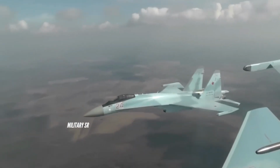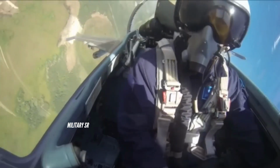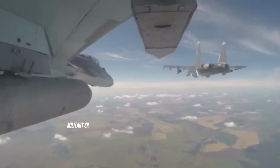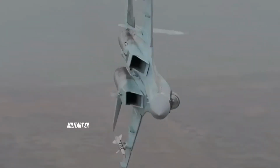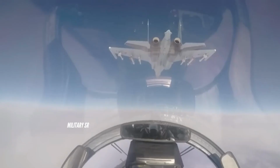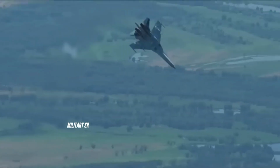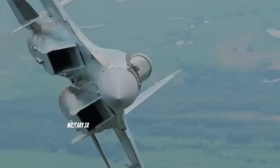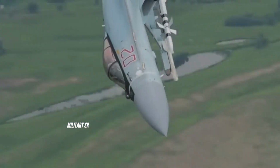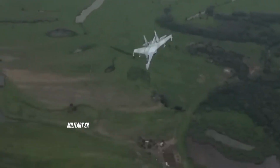The X-band multimode phased array Irbis radar is supplied by Tikhomirov Scientific Research Institute of Instrument Design, NIIP, based in Zhukovsky. Irbis is a high-performance radar designed for the Su-35 aircraft. The 900mm passive phased array antenna is mounted on a hydraulic actuator for mechanical steering. The electronic steering provides azimuthal and elevation coverage of 60 degrees. With both mechanical and electronic scanning, the coverage is 120 degrees.